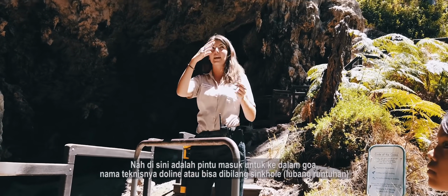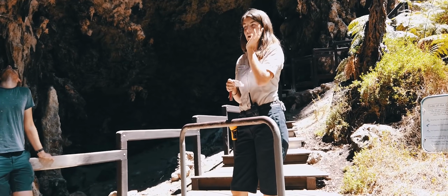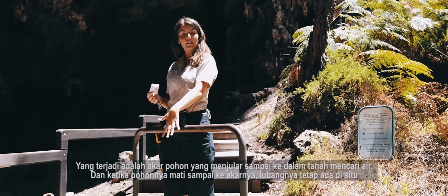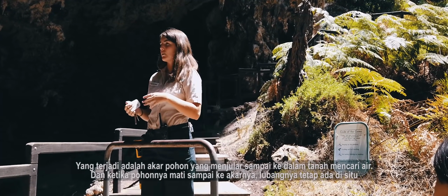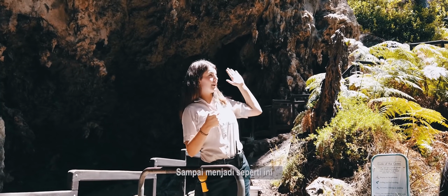But basically, this is the entrance to the cave here. This is called a doline. That's the technical name for it. But you can just call it a sinkhole. And it's happened over hundreds and hundreds of years because of the trees. What happens is tree roots bury their way down underground, searching for a drink of water. And then eventually that tree dies and it rots away, and it leaves the hole there. And then the rain gets inside that hole, and it makes it bigger and bigger over time. Till we get something like this.